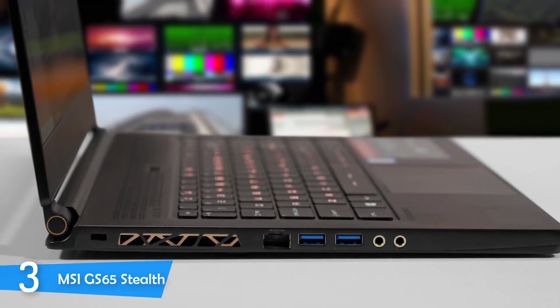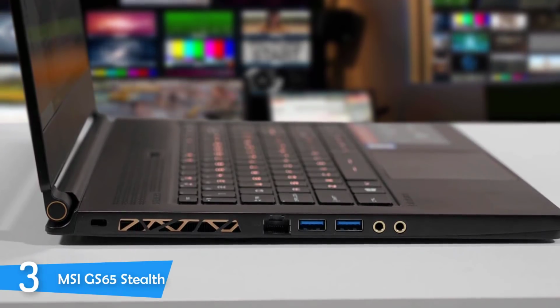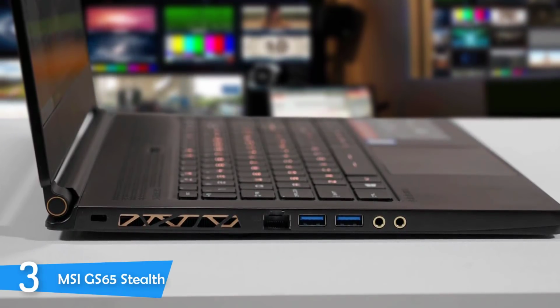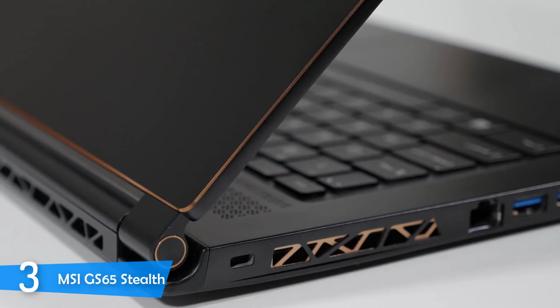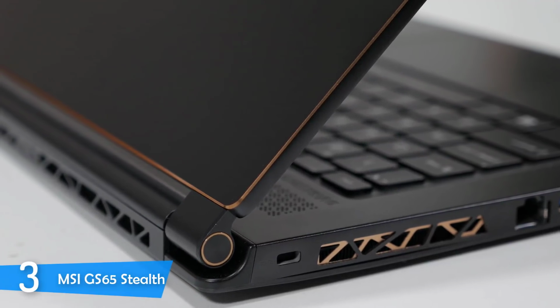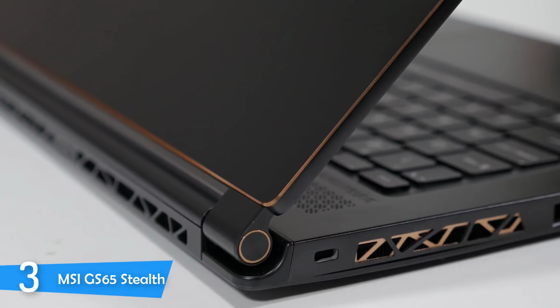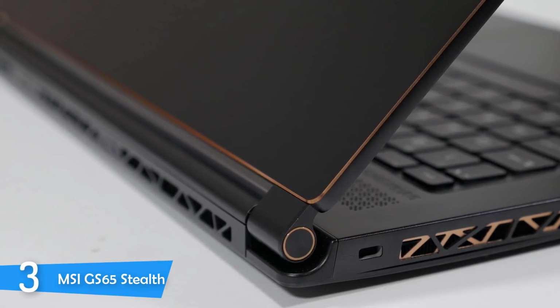Stealth Thin has used Intel's new 8th generation Coffee Lake processor, which is one of the first to do so. It's packed with a 3.9 GHz Intel Core i7 CPU with 16 GB of RAM and 512 GB of SSD. All this translates to a high-powered machine. It's surprising to see such a slim device packing so much power both in CPU and GPU.